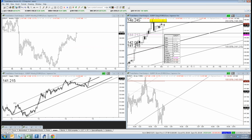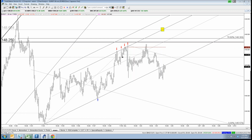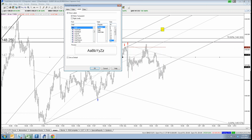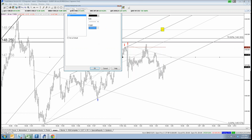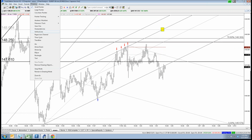And yesterday's close, 147.61. Get rid of this here. We're going to make that bold because, again, that's daily reversal resistance, right? 147.61, just above the current level. Let's see if we have a shorter term fork that we can work with there.